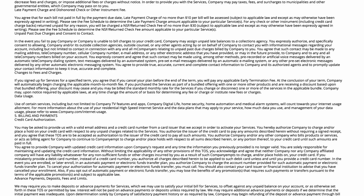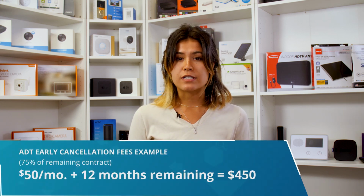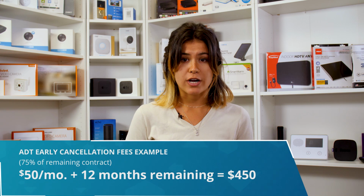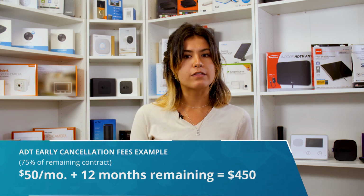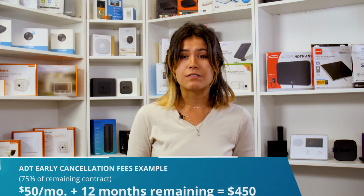While you've got your contract pulled up, find the clause about cancellation. It'll tell you not only how to cancel, but also how much it's going to cost you. Heads up, early termination fees can get pretty pricey. ADT charges 75% of remaining contract, so if you're paying $50 a month and you're canceling a year early, then you're looking at about $450 in fees.